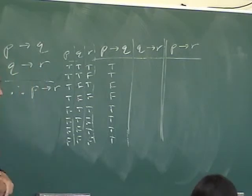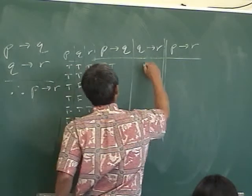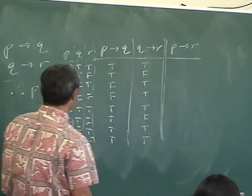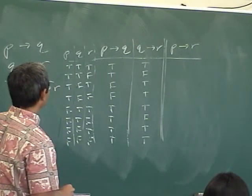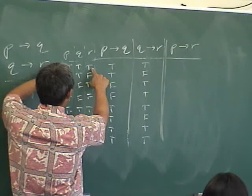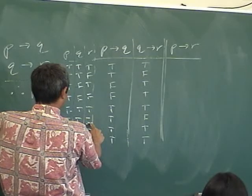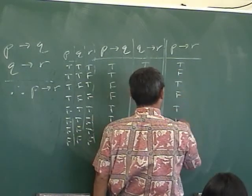Okay, who's filling in the second line? False, true, true, true, false, true, true. It looks right. And then the third column. P implies R. True, true, true, false. Okay, P implies R. Okay, true. False. True. True, false, true, false, true, true, true, true.